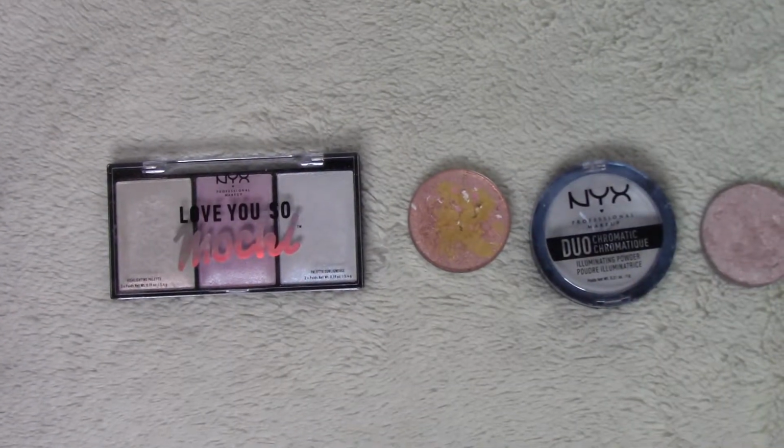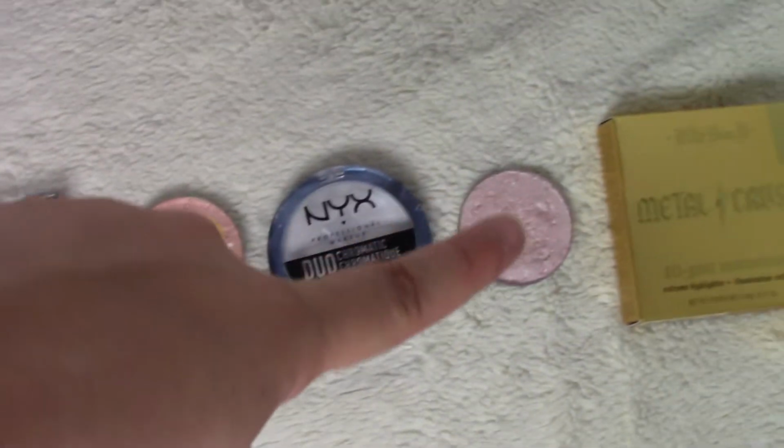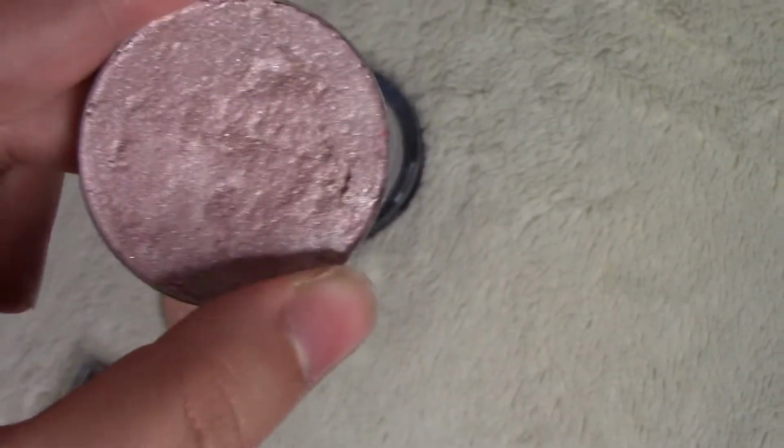Okay, so we got the number 6. So this is the first 3. And then 4, 5, 6. So this is the Sparrow Cosmetics highlighter in Overprotected, which is a pinky kind of shade. So I've got my highlighter. It's a little pan. And I'm going to take this NYX fan brush. Okay, and her highlighters are really pigmented, so I'm just doing a little bit.